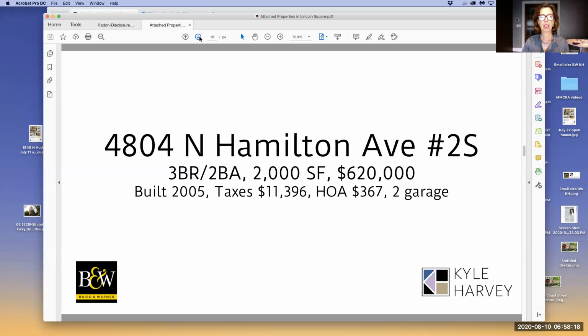Nice, nice, nice. Okay, then 48, I'm sorry I'm going so fast, everybody. That's all right. 4804 North Hamilton, unit 2S. Now this is at the median price. So I did a search at 400 and above. The 999 was the top end. This is the median price. Okay. And you'll get, it was built in 2005.